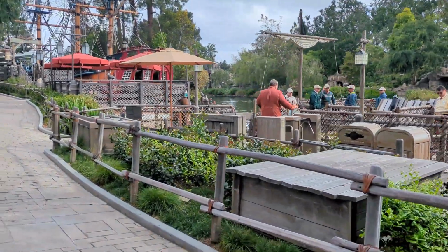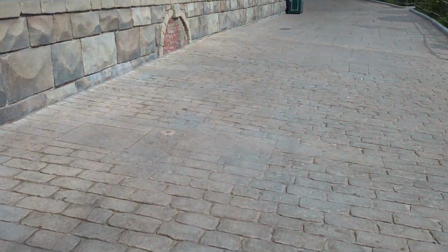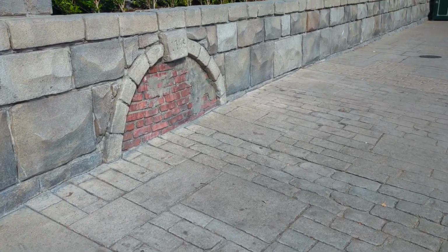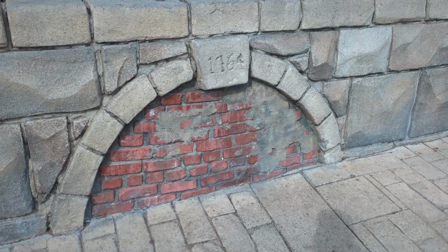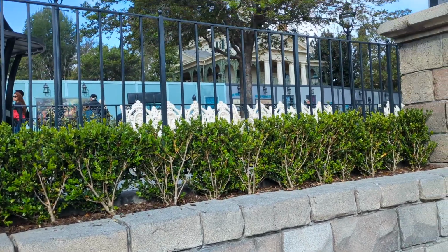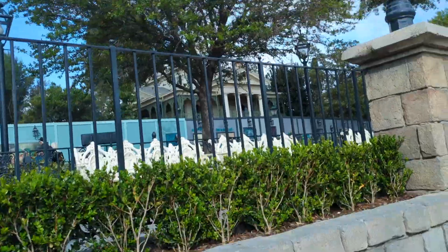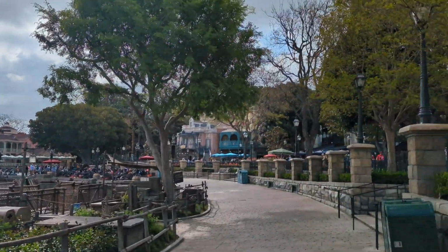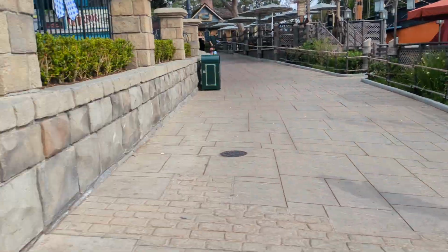There's some people testing out the Tom Sawyer rafts, getting ready for them to go. But you'll notice there's a bricked tunnel here that says 1764. You might have walked past as many times as I have. It's right near the Haunted Mansion as well. And the original concept was this tunnel was going to connect the Haunted Mansion, Tom Sawyer Island, and Pirates of the Caribbean as one united pirate-themed area.